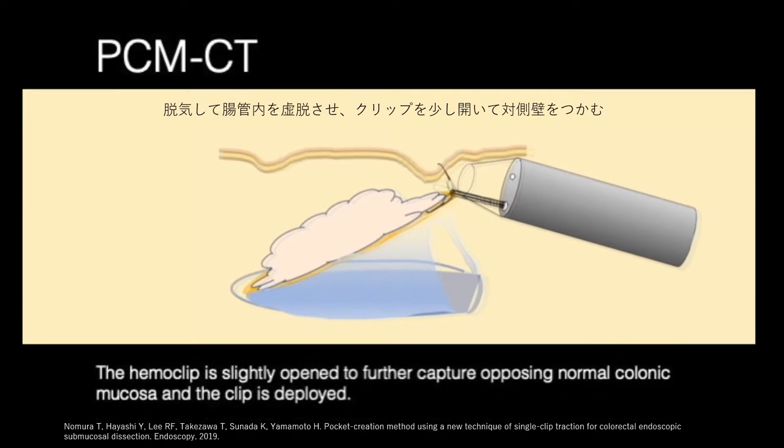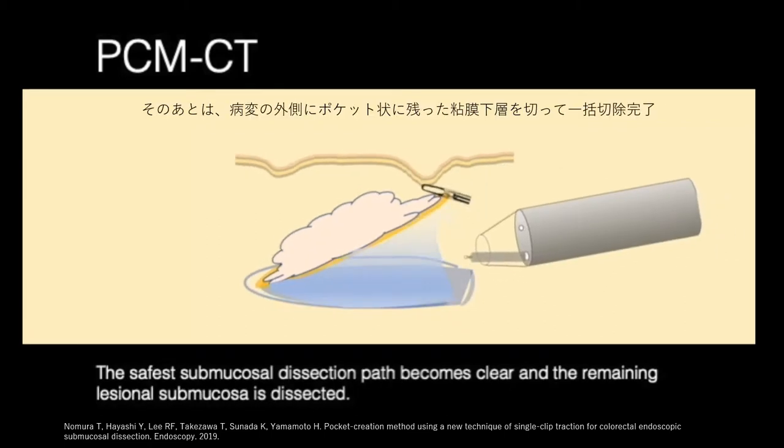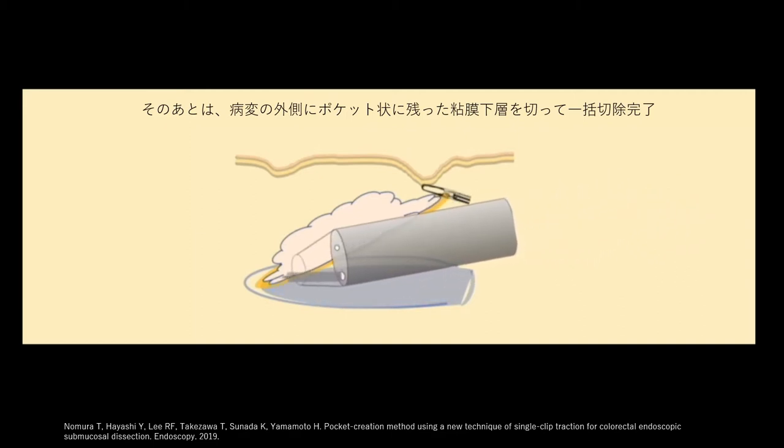After collapsing the intestinal lumen with gas, the opposite wall mucosa is also grasped with the clip. Next, after insufflation, we confirm if the grasping position is appropriate to provide good traction to the region. Then we deploy. After that, the submucosal dissection path becomes clear and the remaining regional submucosa is dissected.